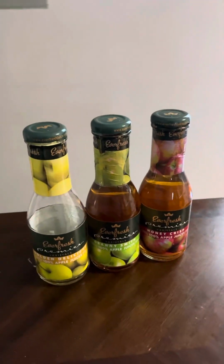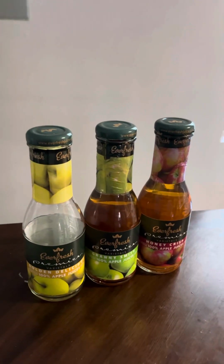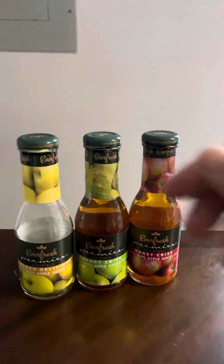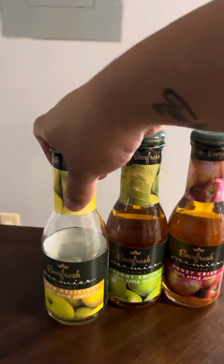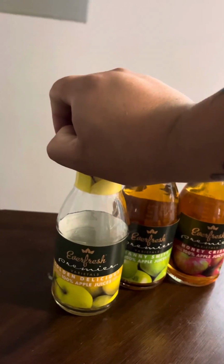I don't know what the regular apple juice is made of. I don't know which apple that is, which is very surprising. Okay, so this apple juice right here tastes just like how you would bite the apple. Golden Delicious, very good.